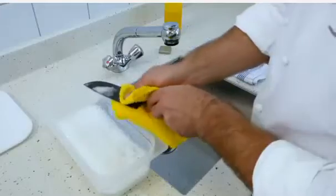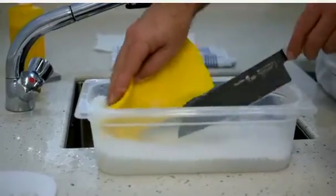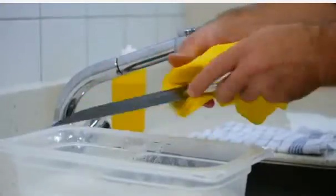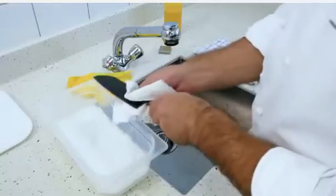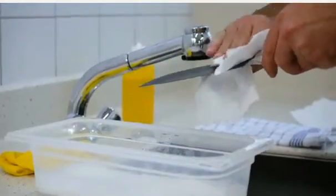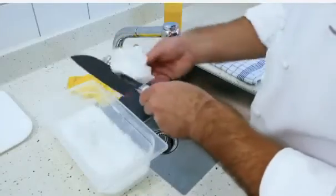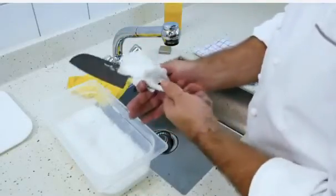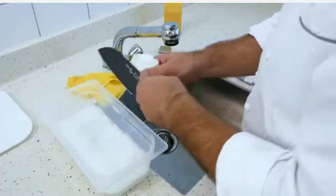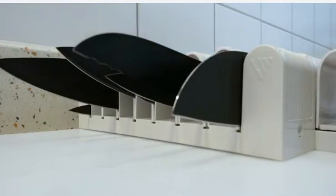Using a cloth, wipe the blade carefully, being sure to keep your fingers clear of the sharp edge of the knife. Once the knife is clean, dry it using disposable paper towels whilst holding the handle. Never leave a knife lying in the bottom of a sink full of water, as either you or one of your colleagues may cut themselves when they place their hands in the water. Once it's been thoroughly dried, place the knife carefully into an appropriate stand.